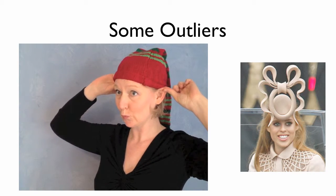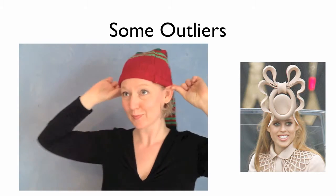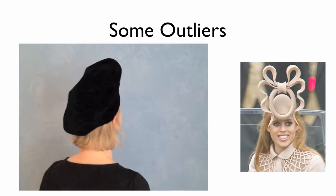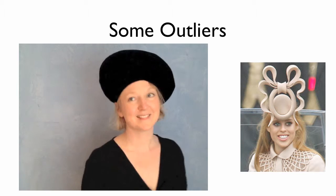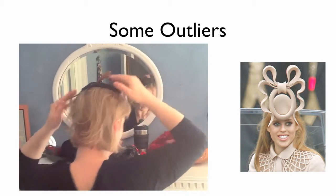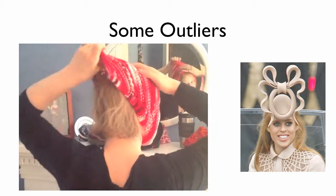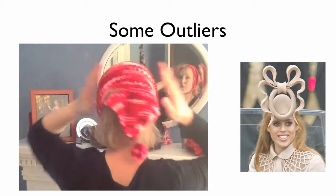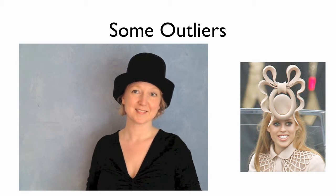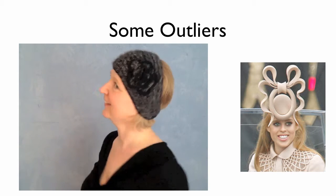Some of my hats don't fit neatly into any categories. They're outliers, like the elf hat. And then there's this mod hat from the 1960s. It's a little different. And then there's the steampunk hat that you attach with a stick. And then I call this one Little Red Riding Hood's a hippie. Then there's my top hat. And then there's this headband that's sort of a hat, but really a headband.